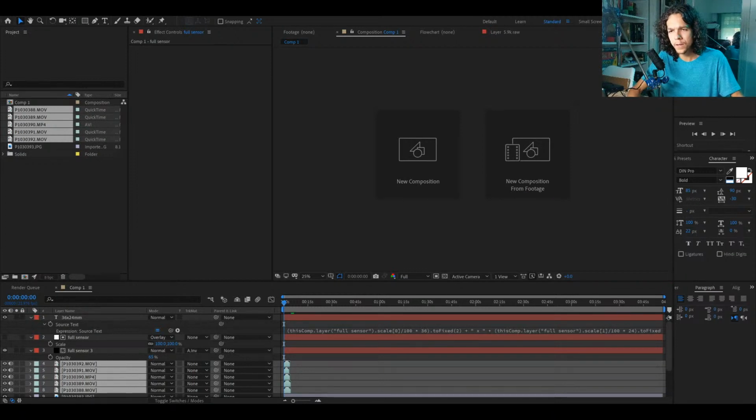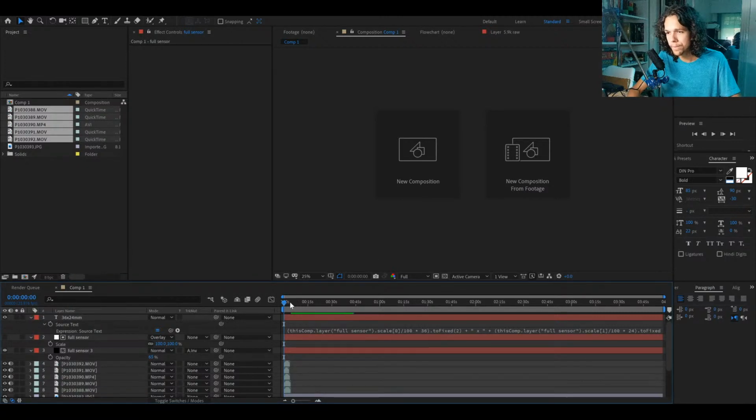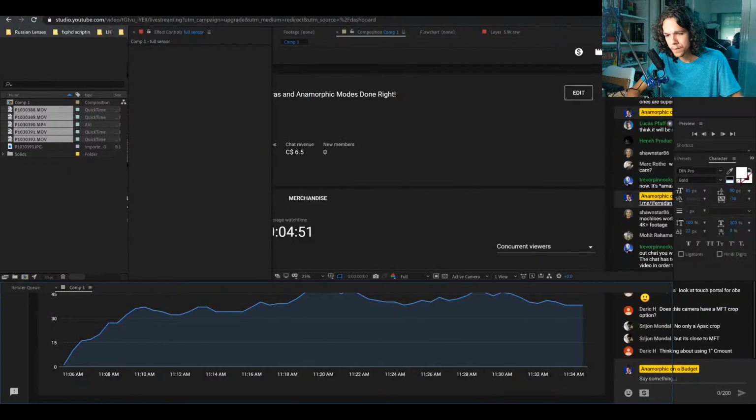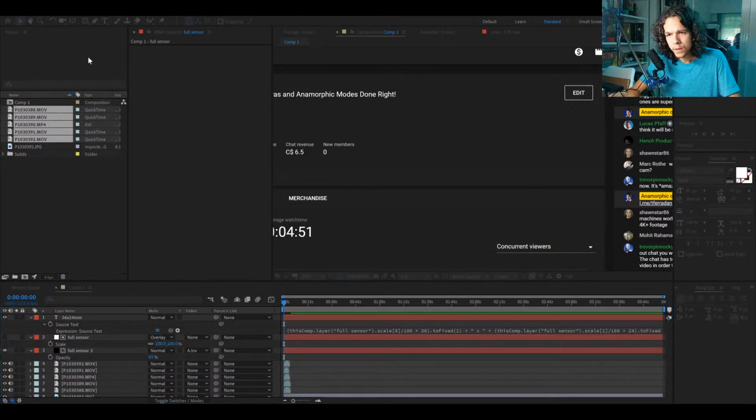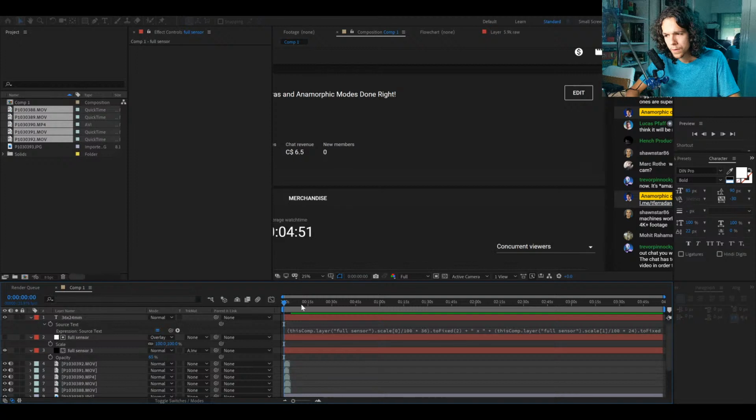Hold up, friends. Is After Effects not showing what I'm seeing? I guess it's not, huh? Why are you not showing After Effects? It is really unhappy. I guess I gotta change this. Where's the project settings? Use software only. Okay, now this should be there. Let's see.